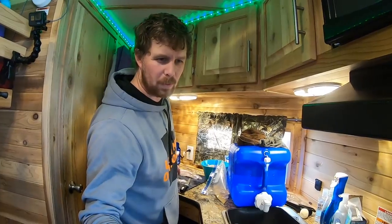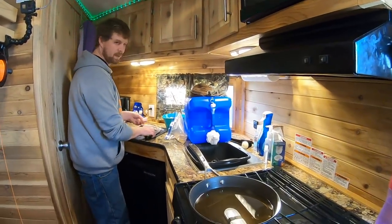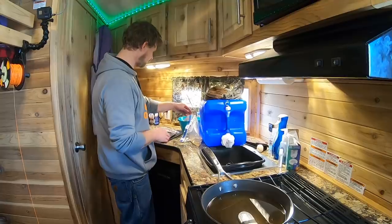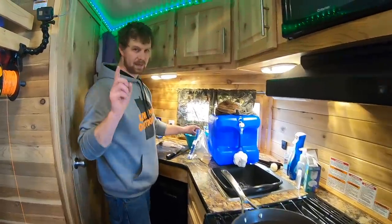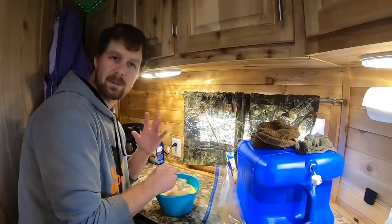We got our oil going here on the stove, but we're gonna fry some fish up, and then we're gonna make some fish tacos as well. If you want to see that done, stay tuned. Gonna be delicious. All right, so we got our pieces here.